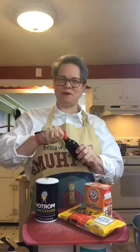We're going to need vanilla. I love the smell of vanilla. I can't even open it without loving that smell. Maybe it's the alcohol. I don't know.